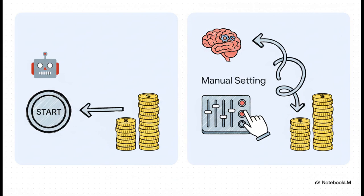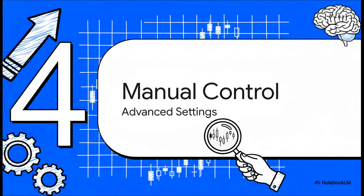So, you've basically got two paths you can take here. You've got the AI strategy, which is the easy button, perfect if you're just starting out. And then you have the manual settings, which is for the pros, the people who want to get under the hood and tweak every single detail themselves for total control. But hey, what if you're one of those people who doesn't want the AI calling the shots?